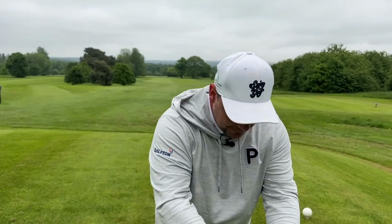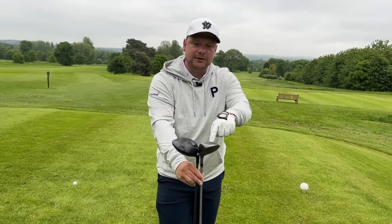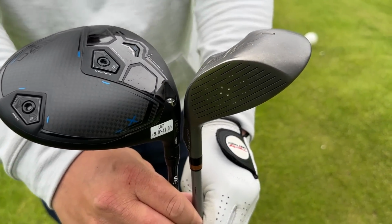So shaft length-wise, they're actually the same, which I can't quite get my head around. This must have been a really long one back in the day, and now obviously Cobra, they're all around 45 and a bit, I think. I should probably know that scientifically.